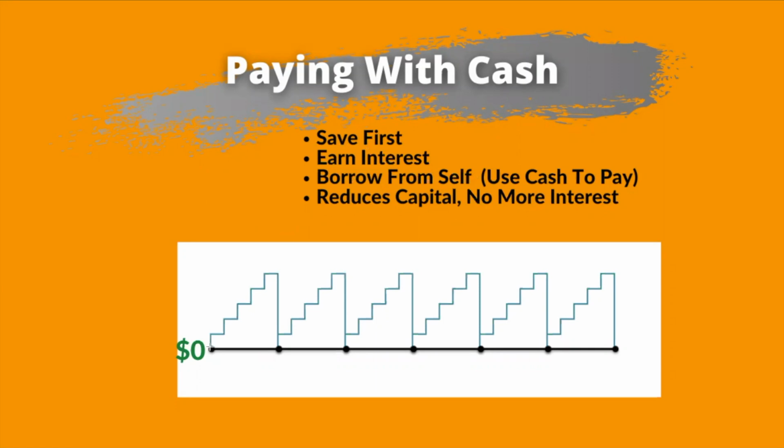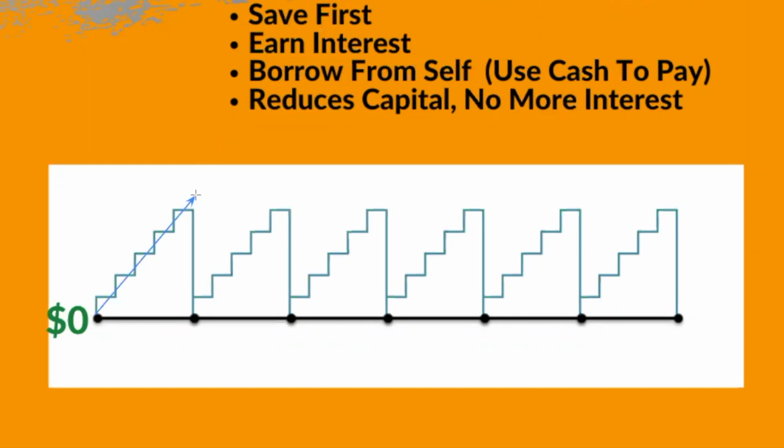Here you start at $0. They're working hard, save their money, and then they're going to make a purchase, which brings them back down to zero. This reduces their capital and they are no longer earning the interest. And they will, again, continue to repeat this cycle, most likely because they are considered savers and this is what they're taught. Okay, so now you saw the comparisons of the debt when we finance debt, and also with the cash when we use cash, and how we are also financing when we use this cash.